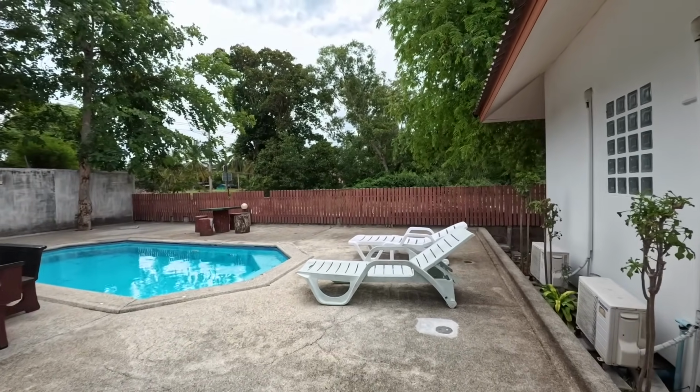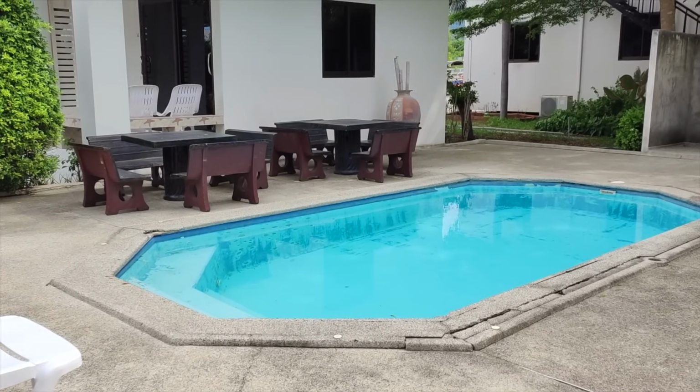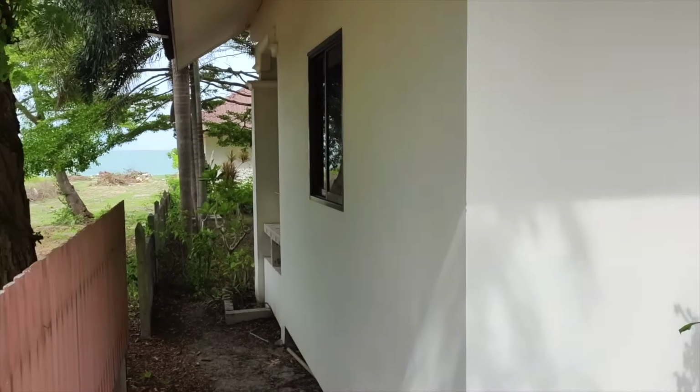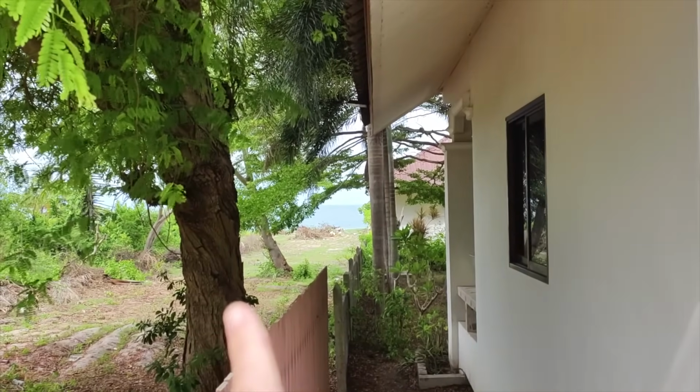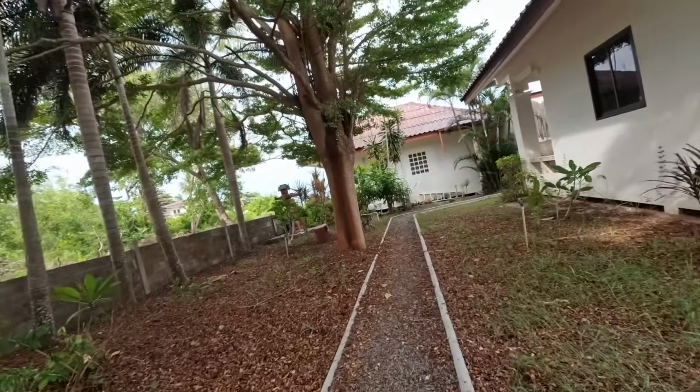And here's our wee pool. It's not a large pool, but it's deep enough. Good to cool off. And you've got the big pool after all, right there. All right, my place is over here.